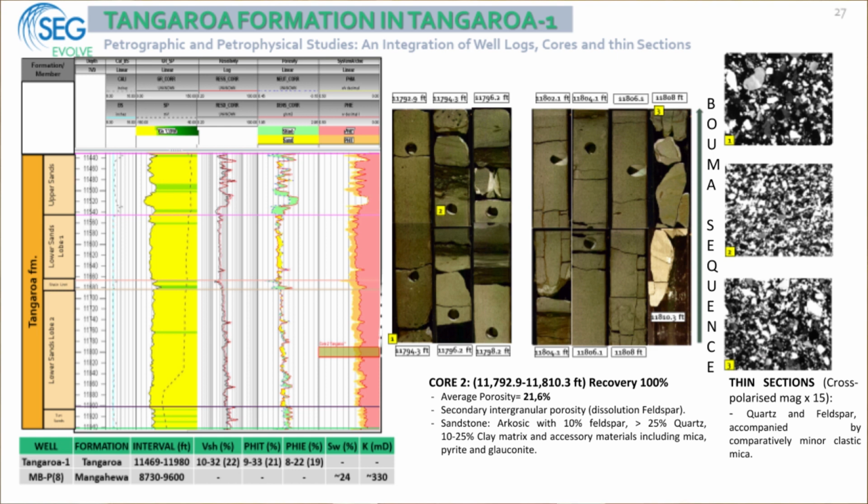As we can see, considering the depth of the wells and the depth of the core, we have an average porosity in core 2 equal to 21.6%, and the kind of porosity is secondary intergranular porosity from the dissolution of feldspar. The lithology is an arkosic sandstone with 10% feldspar, 25% quartz, 10-25% clay matrix, and other materials like mica, pyrite, and glauconite.